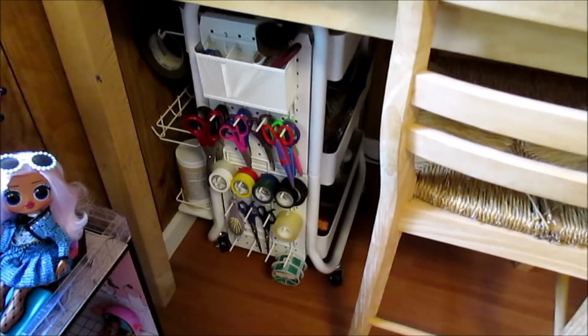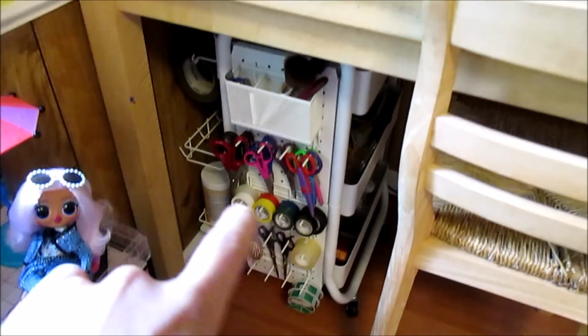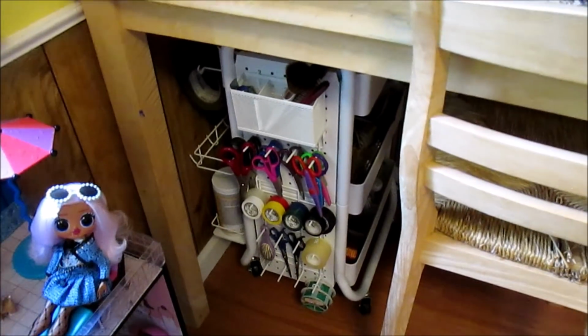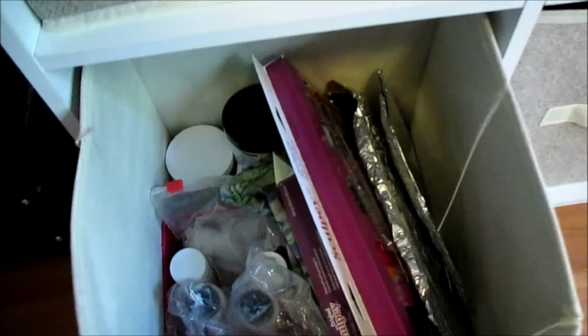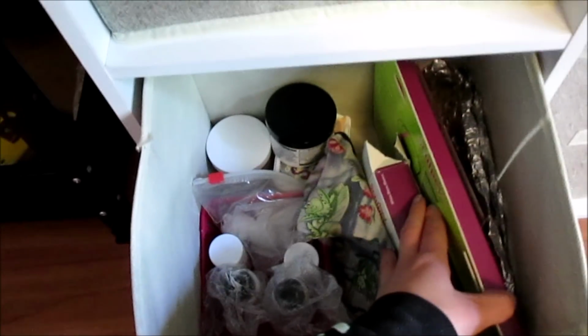And you can see it just fits really nicely under the desk, and I keep the pegboards facing outward so I can grab the combs and scissors really easily when I need them. And then obviously not everything that was in those white drawers fit over on there, so I did some reorganizing. So I put all of my polymer clay stuff in this, and this is where my paint was before. This is so much better for my clay stuff because I don't use polymer clay all the time. It also has my epoxy sculpt.